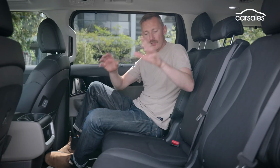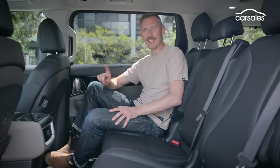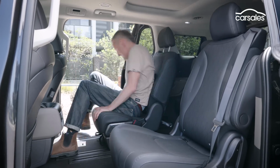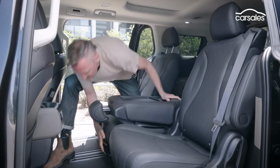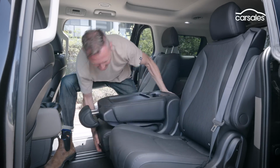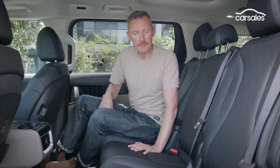And the seats themselves are so modular that you could practically reassemble them into a brand new IKEA sofa. Don't believe me? Watch this. Well, it's a bit of hard yakka. I wouldn't recommend pulling the middle seat out by yourself, but it is a very versatile passenger area here.